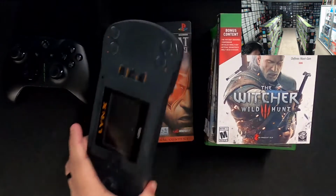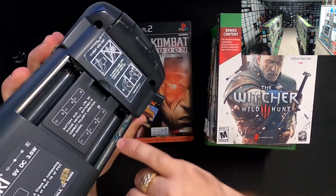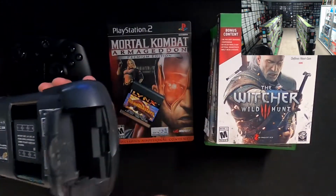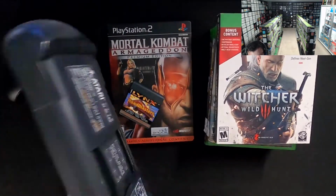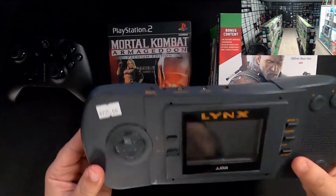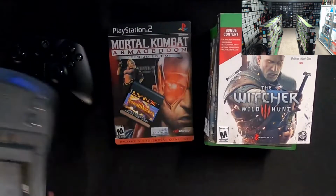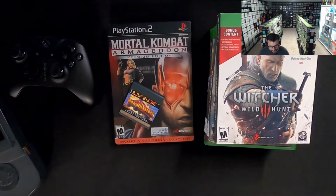So what can be done? I don't know the answer to that. I see some corrosion right here. Battery cover's missing, and this latch for the game cartridge is completely broken. Can I get replacement parts? I don't know. I'm going to have to look. If you guys have a reputable source for replacement parts, please let me know. I'll make it work. That was my Whatnot experience.